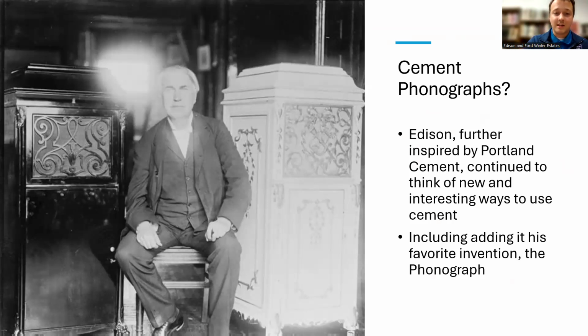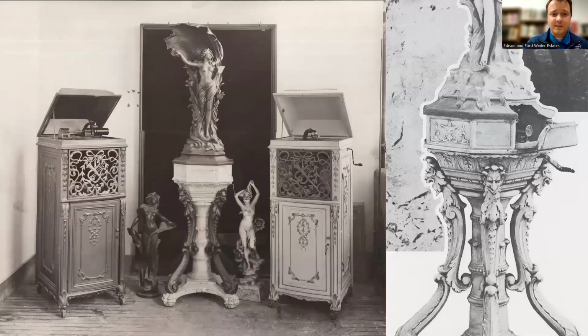We have Thomas Edison standing next to one. This is some more examples. This middle one's really cool. I don't think it was made by the Edison Portland Cement Company or the Edison Phonograph Company, but you can see it's a statue. I believe that is of Aphrodite on this little pillar. But then on the right, you can see where it opens up and the phonograph is actually in there.